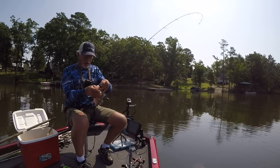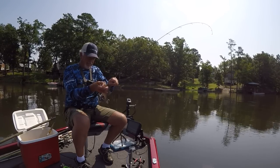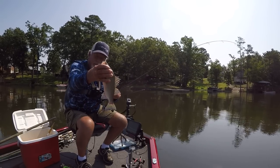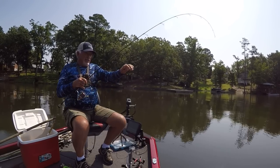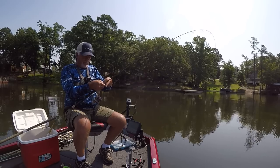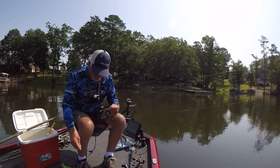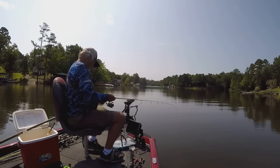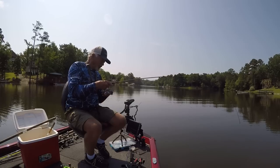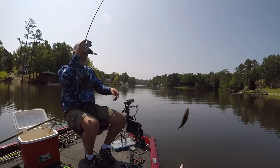I've been messing around up yonder where the little ones are. The big ones are out here. I mean, well, look at that beauty. We going through some Gulp Alive minnows now. I got real minnows in here, but I want to save them. There he goes. Good one. Oh my, good one. Slabs. I'm talking. Nice one, just got two.